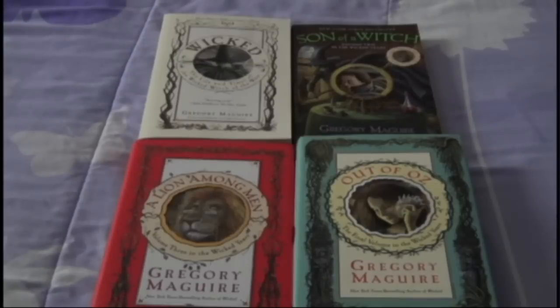Out of Oz wasn't my favorite. That one got really deep and had lots of ambiguous meanings that I was like, what? And then A Lion Among Men, probably my next least favorite after Out of Oz, but I still really liked that one after I've read it twice. But my favorites are definitely Wicked and Son of a Witch.